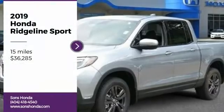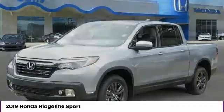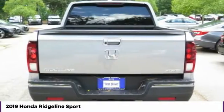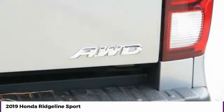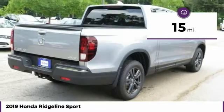Take a ride in the 2019 Ridgeline. The Ridgeline was designed to give you exactly what you need to get the job done. And with Honda quality built right in, this truck can be with you for the long haul and is priced below $40,000. This vehicle has less than 100 miles.